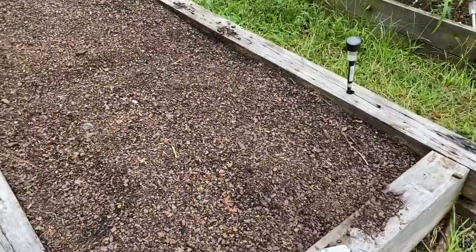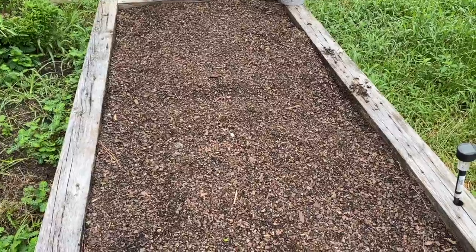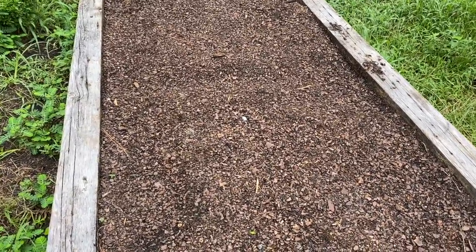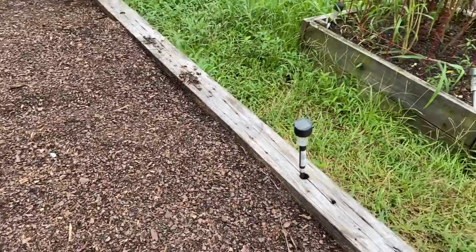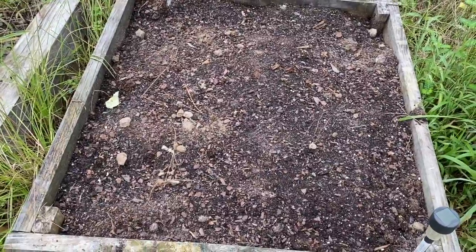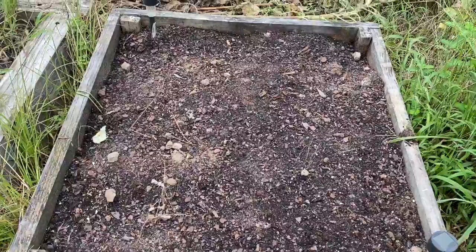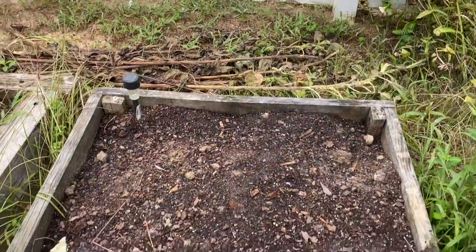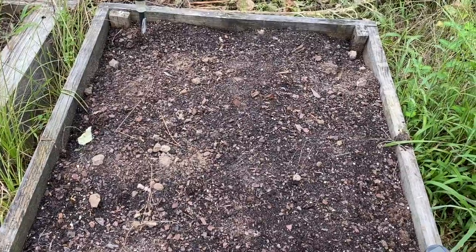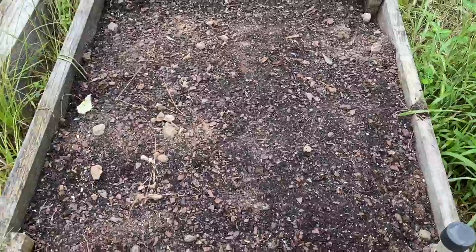So this was where the cucumbers were. We fertilized the soil and tilled it up. We planted broccoli right here, okay? This right here had some sunflowers in it. So we went ahead and we cut those down. I harvested the sunflower heads. I'm gonna let those dry out so we can have sunflower seeds. But we're gonna put spinach right here.